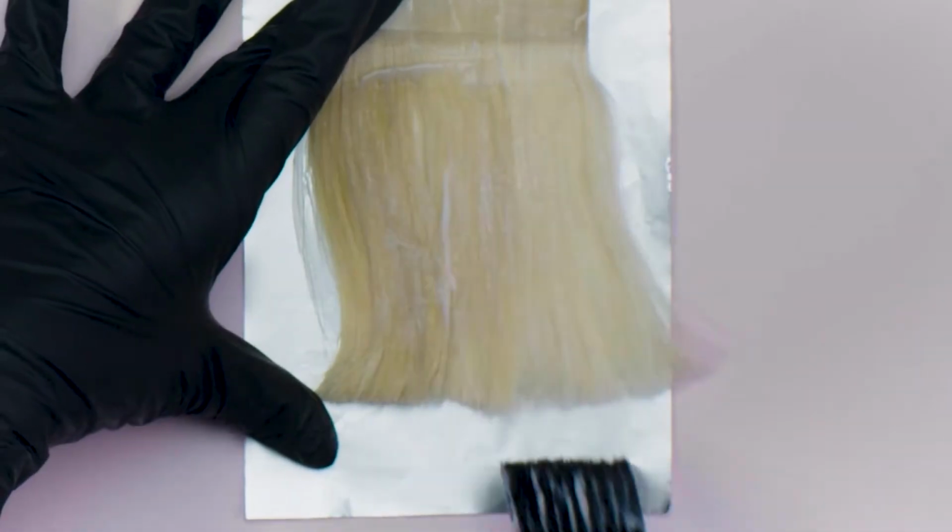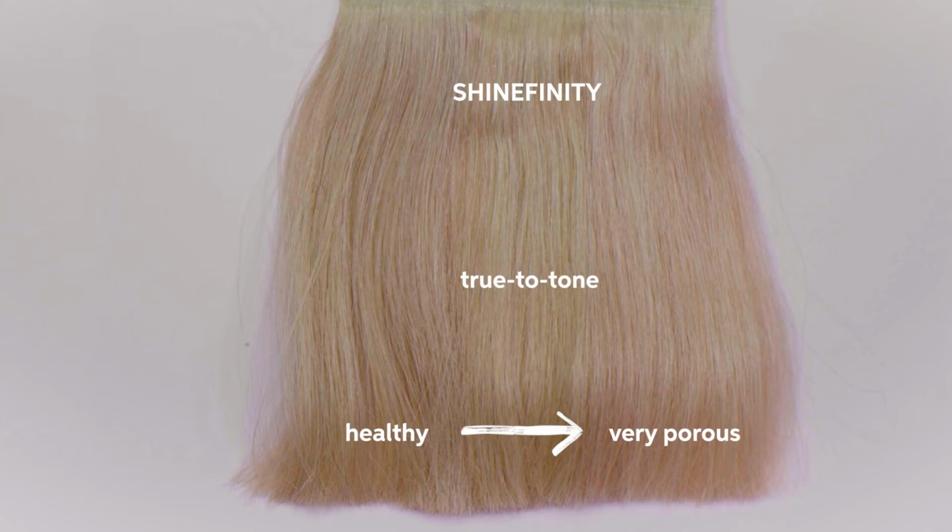The second thing that we will look at is the true to tone result over porous hair. We know that the porosity affects our color results, and we might have even got used to adapting our formulas to prevent grabbing and distorted tones. With SHINEFINITY, you will see the true to tone effect even on various porosity levels. There can be slightly more tonal intensity on sensitive hair, but SHINEFINITY will always be true to tone, as you can see here.